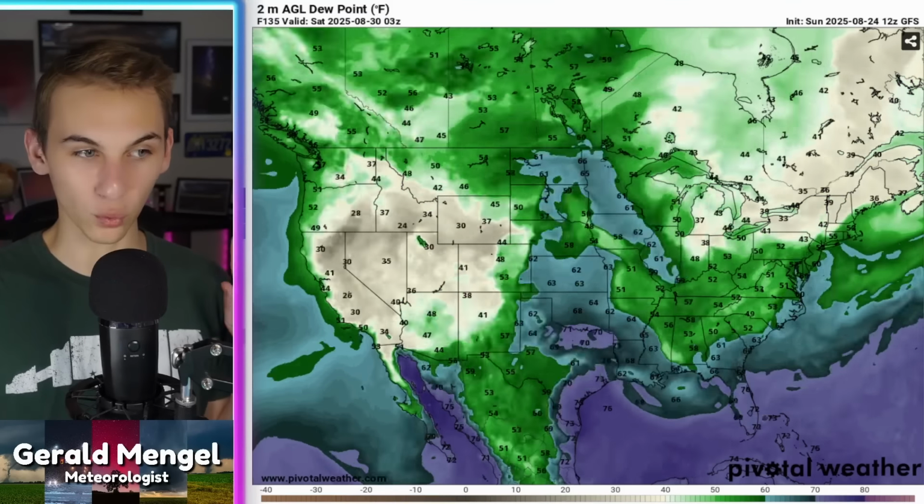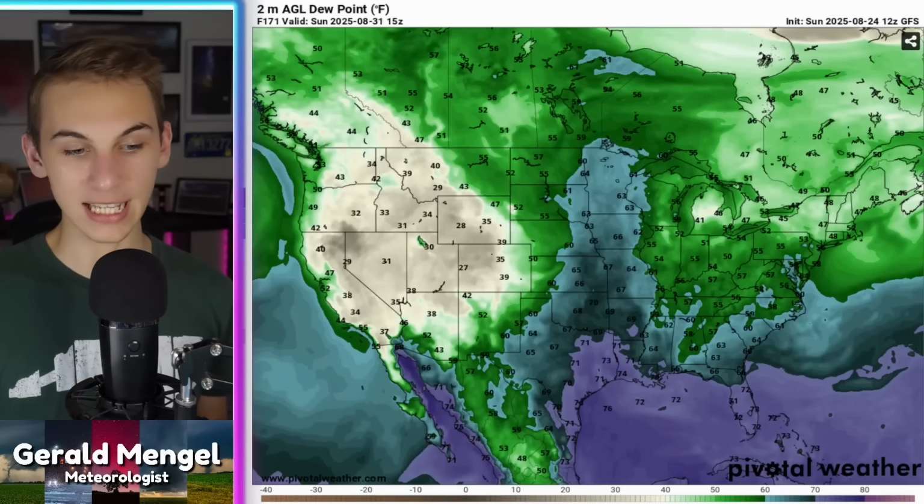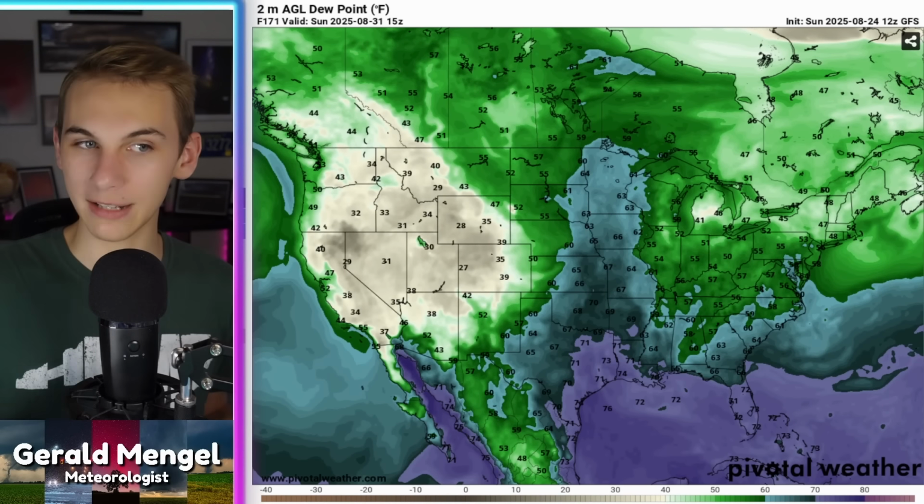And the good news is it tries to hang on for some time. In fact, we also get kind of a reinforcing shot of this drier air that tries to work in later this week and tries to keep these more summery dew points and humidity values out of here. So that's definitely a good thing to see.